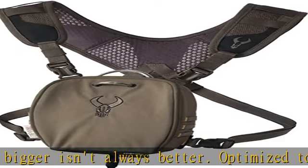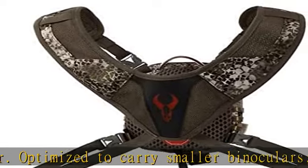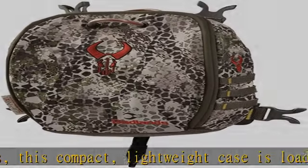Unconditional lifetime warranty. Badlands gear is built so tough that we can offer our legendary unconditional lifetime warranty. As long as it says Badlands, it's covered.